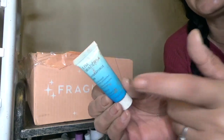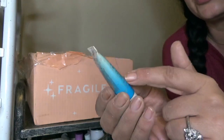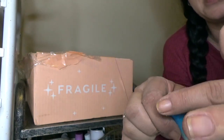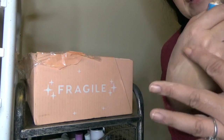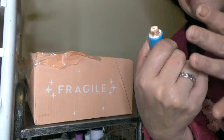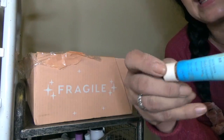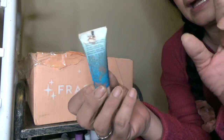This was one of the best BB creams that I used at the time. It's from Lise Watier, and I haven't bought it since because I had so many. But I absolutely adored this stuff. It completely just made my skin look amazing. And I forgot about it because of my clutter and mess. And I'm going to try it again. And if I still love it and I can buy it again, I'm going to do so.